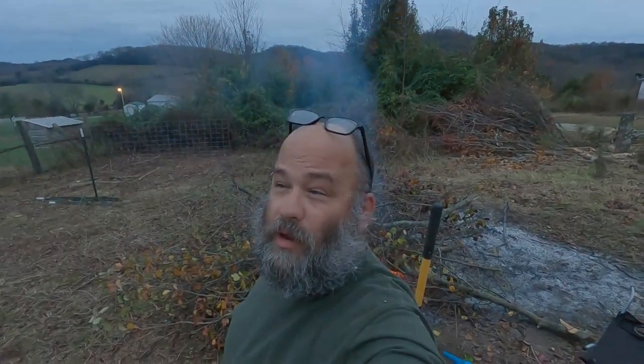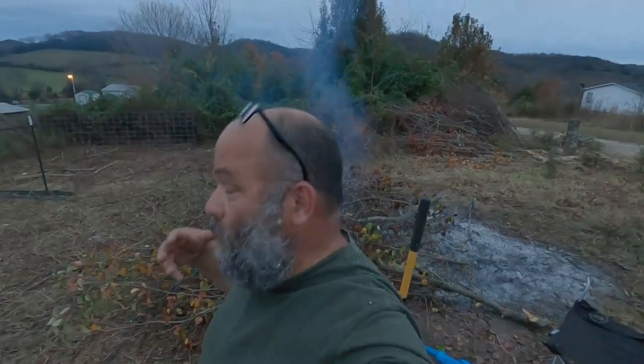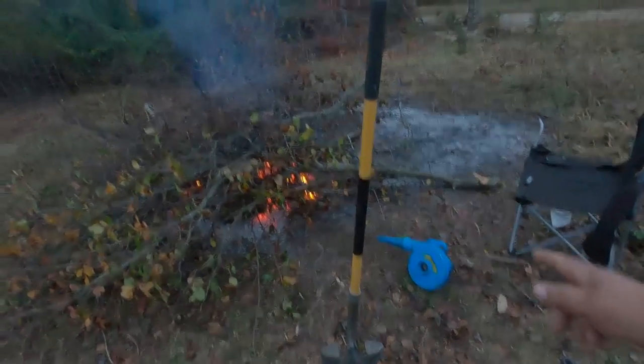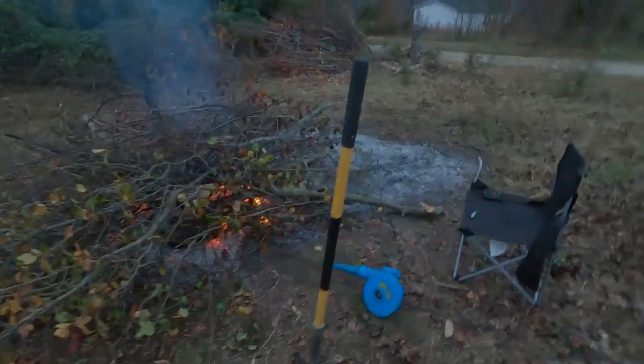What you end up doing when you're burning a brush pile is you end up cutting more brush and putting it on there as it's burning good. You end up with some really green brush on top, or at least that's me anyway. So here's a trick. Use a blower when you get to this point, and then you can really kick it into high gear.